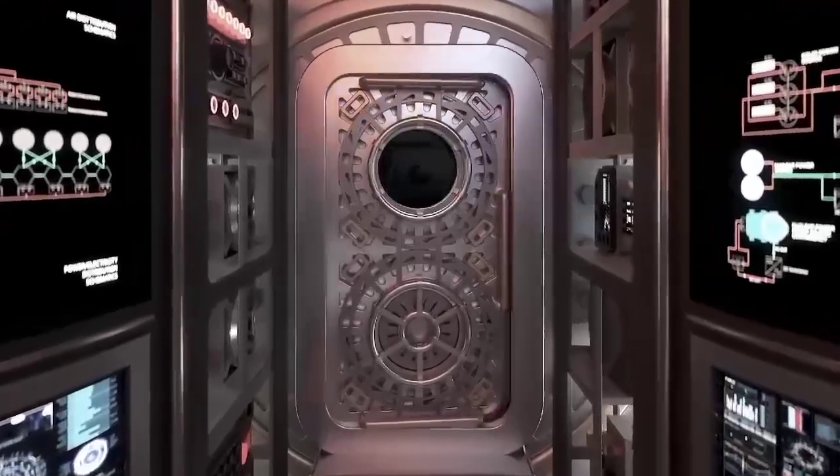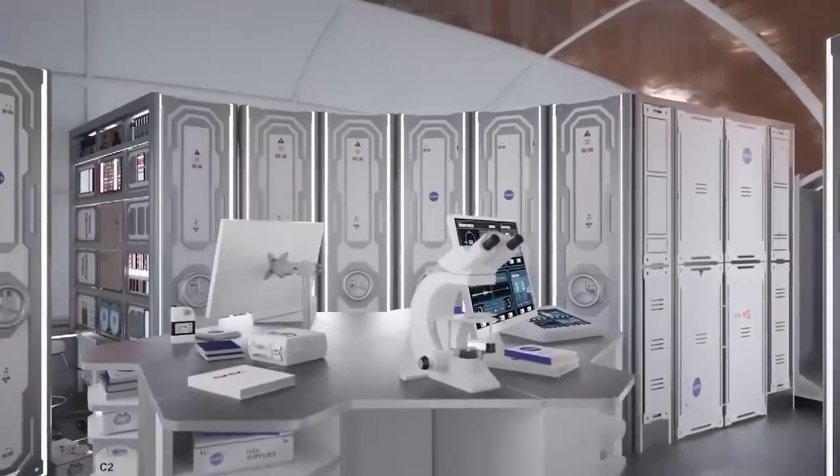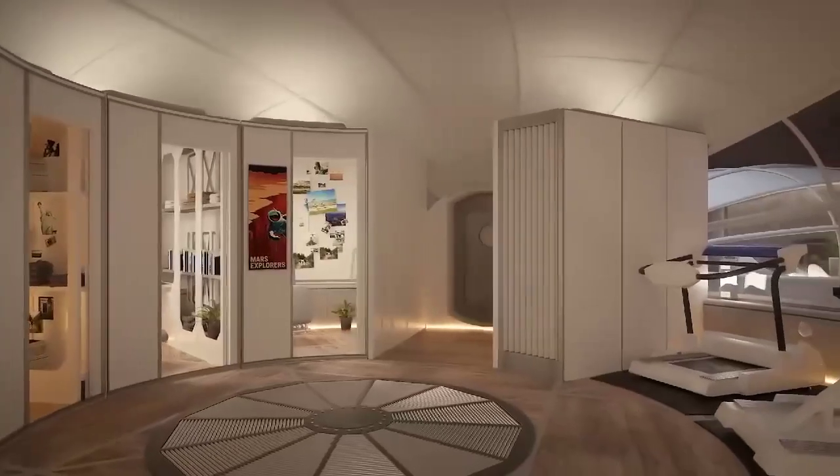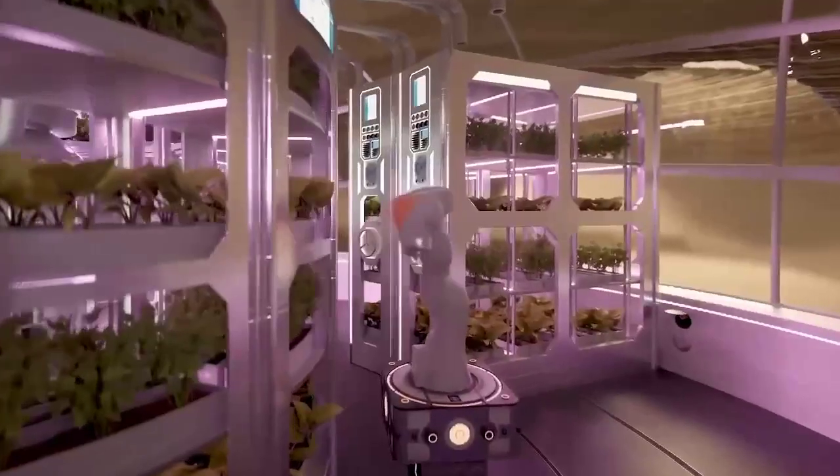Ideas like this sound like science fiction, but talk of colonizing Mars has been going on for a long time. Elon Musk wants to be there by 2029.